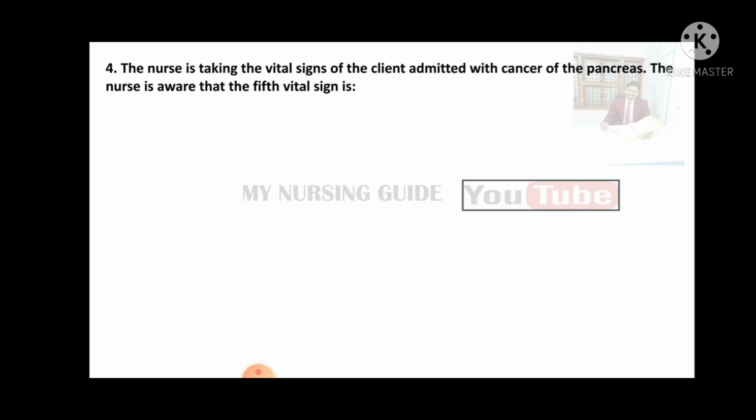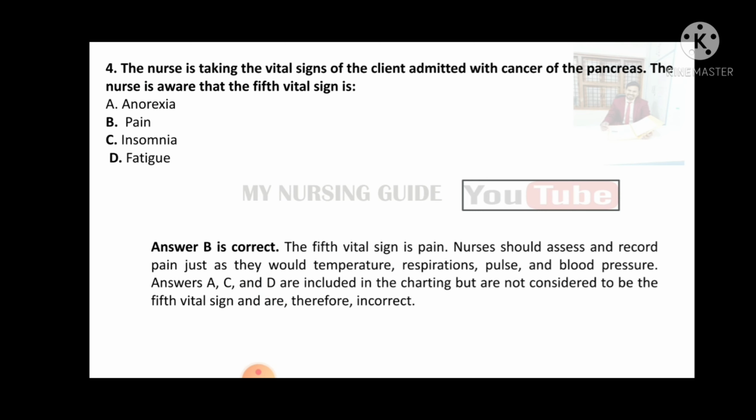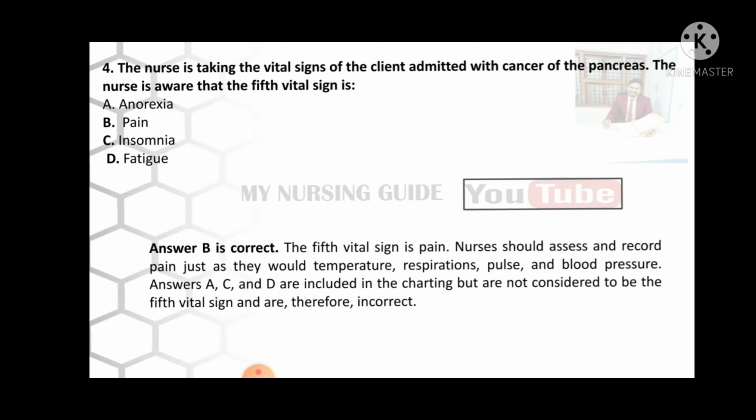Question number 4. The nurse is taking the vital signs of a client admitted with cancer of the pancreas. The nurse is aware that the fifth vital sign is: anorexia, pain, insomnia or fatigue. The right answer is B. All of you know that the fifth vital sign we usually consider is pain. The nurse should assess and record the pain just as they would temperature, respiration, pulse and blood pressure. Answers A, C and D are included in the charting but are not considered the fifth vital sign.